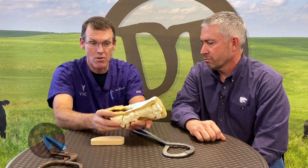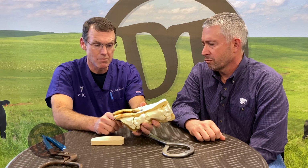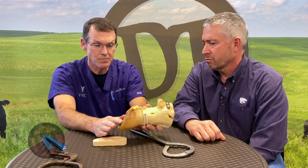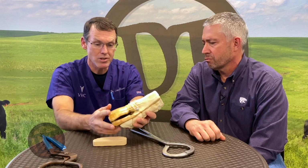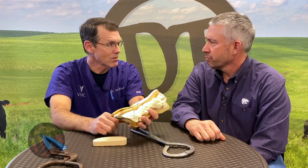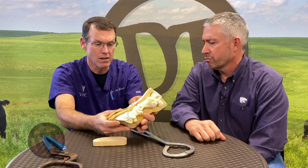So we look at it from afar, we watch how they're walking, we try to identify anything that we can from the outside. But beef cattle especially will end up with small bruises, okay, abrasions, other injuries that we can't really see from the outside. So then we're going to have to try to determine where is the pain located, and then go from there. Yeah, and a lot of these cattle, when they get pain, they'll quit eating.